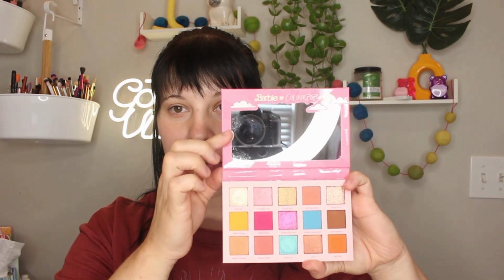So today we're going to be doing an all pink inspired makeup look. I saw this video style going around on Instagram Reels. Basically it's where you use all pink products to do a pink makeup look, even though it's not like a pink concealer, but it's pink makeup products. And I will be doing a pink makeup look, or like pink eye look. I dug out my Barbie ColourPop eyeshadow palette, so I thought we'd use that in today's video.